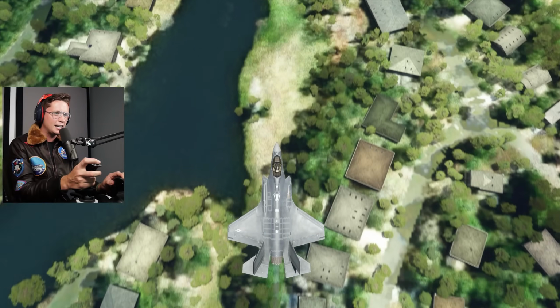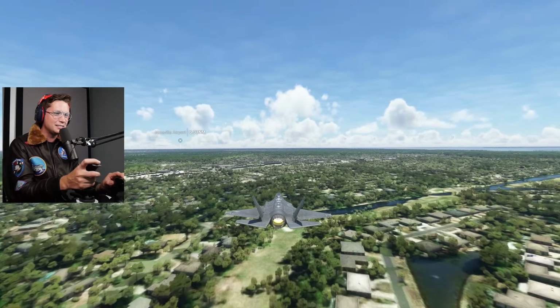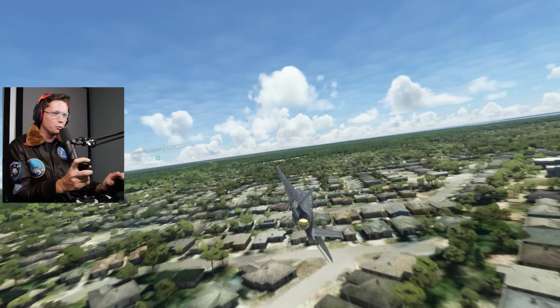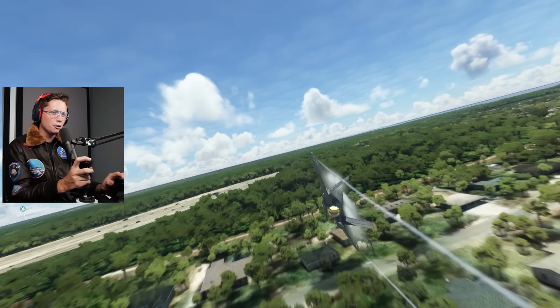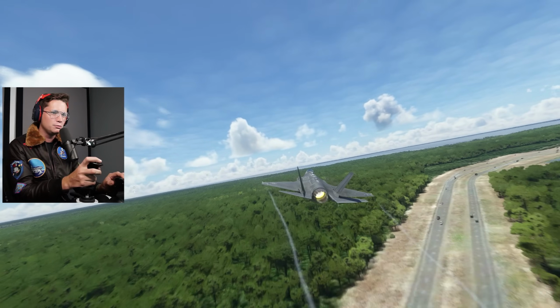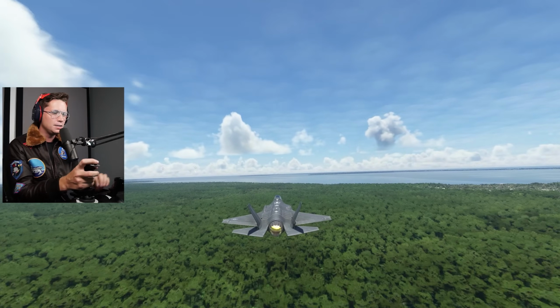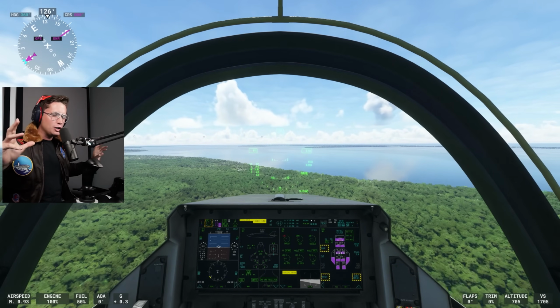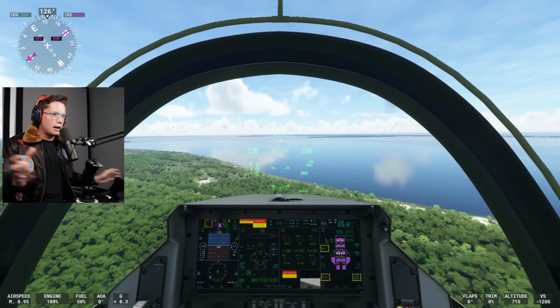Look at this thing. Can you imagine being in one of these houses and just having an F-35 blow your roof off? I don't think it'd blow your roof off, but your windows would certainly need a bit of a repair here. So let's talk about this thing. Like I said, 5th gen fighter, the most advanced aircraft ever made, really.